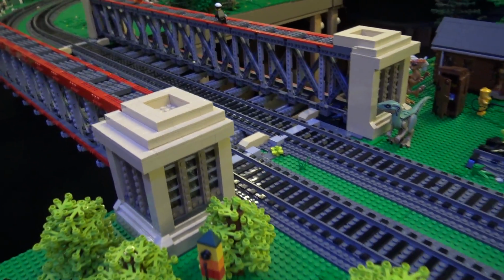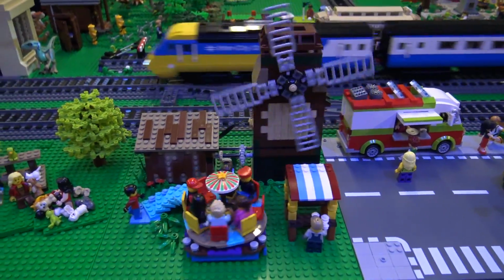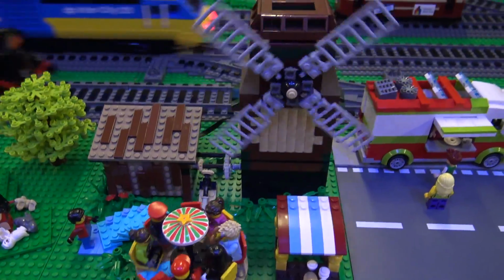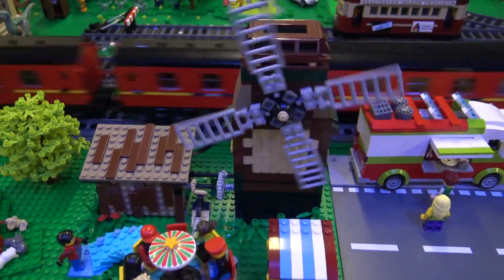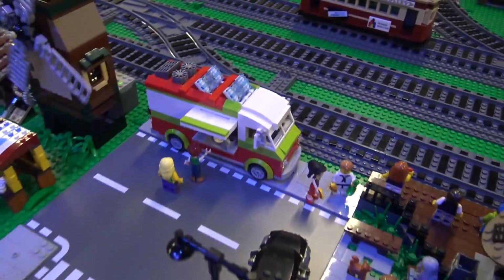Looks great. And then we've got our windmill, which is really popular. It kind of started out as just a little filler thing, but it's become a staple because movement is great and kids love seeing that. And we've got our more humorous scenes and things.